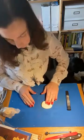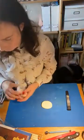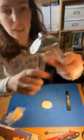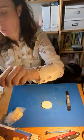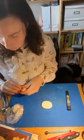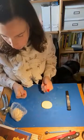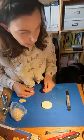It's so easy, this. And I'm going to need some cloves. And this is amazing. I've used it for Fimo and I forgot to clean it out, so it might have bits of white in it, but who cares? Before we do his fur, let's first of all give him some legs.